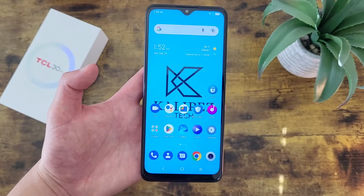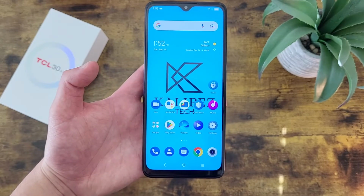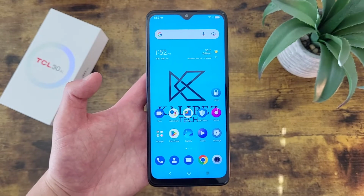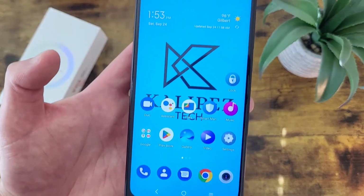So if you're taking a lot of photos and you want a wider variety of features, maybe you're taking pictures for social media, for example, in a situation like that where you want to take nice photos, but your needs are still a little bit more basic, the TCL 30XL will definitely get the job done.